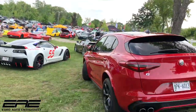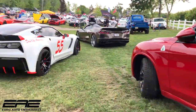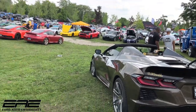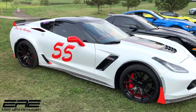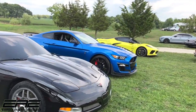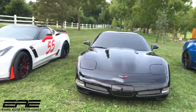I didn't even bother to really do a whole lot with the classic car show that we just was at, but here is the Stelvio QV sitting on the hill, and we've got plenty of cars out here, and I'm just gonna comb through. There's Swole 55 and his C7 Z06. Love this car, so gorgeous. There's a C5 sitting right next to it, and I wanna say a GT500 Shelby right here. Beautiful car, beautiful color. Gotta love all these cars.